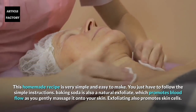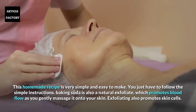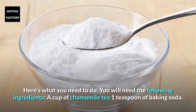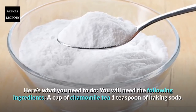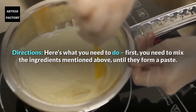Baking soda is also a natural exfoliant which promotes blood flow as you gently massage it into your skin. Exfoliating also promotes new skin cells. Here's what you need to do. You will need the following ingredients: a cup of chamomile tea and 1 teaspoon of baking soda. Directions: here's what you need to do.